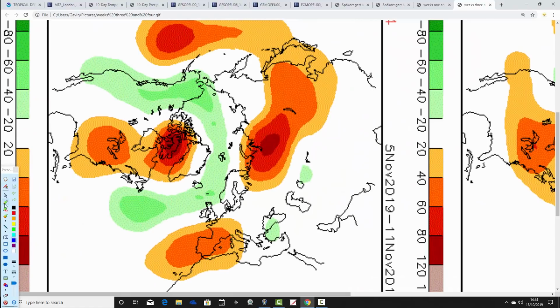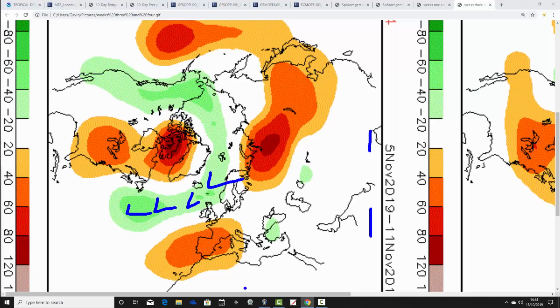And then week 4 finally looking like this. It's the 5th to the 11th of November, so bonfire night to Remembrance Day, and it looks unsettled to our north with low pressure out to the northwest, high pressure down towards Spain and Portugal, and bringing westerly winds. That's probably turning more unsettled, still relatively mild though, with winds in from the west and the southwest.